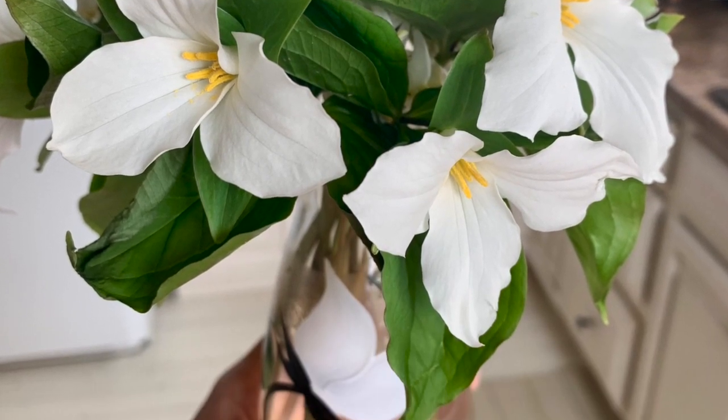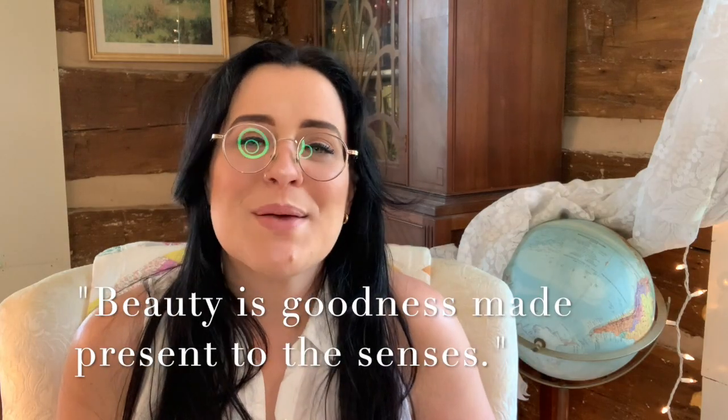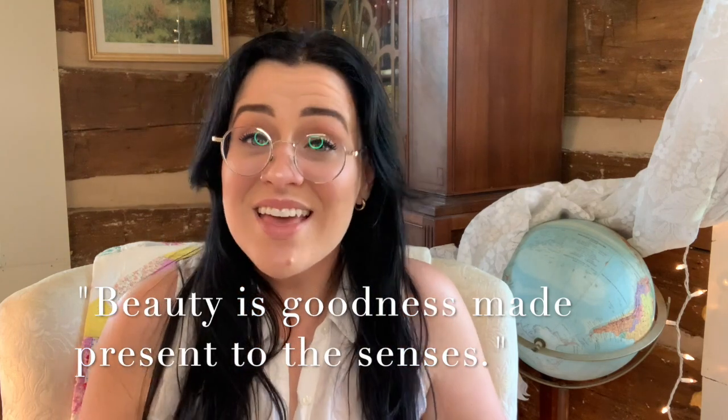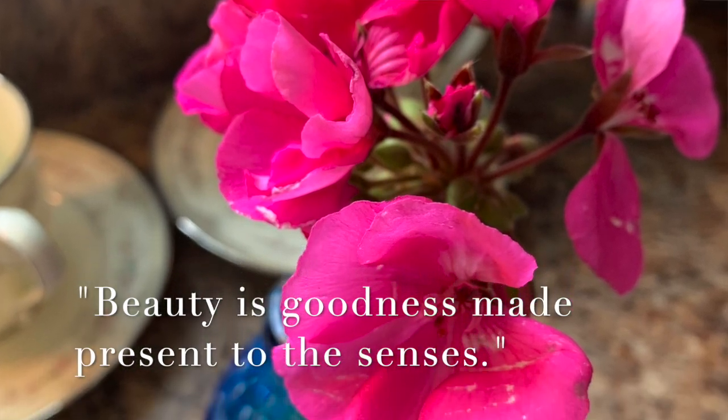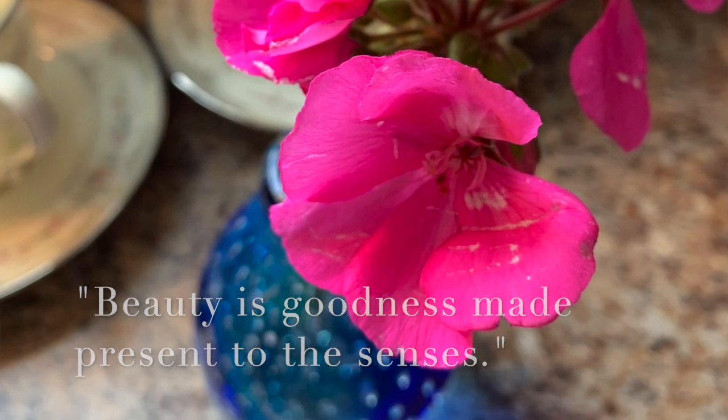And one of my favorite quotes from one of my favorite writers is Dallas Willard saying, "Beauty is goodness made present to the senses." And when I think of that sentence, I think of flowers. That's what my mind goes to. So walking into a room with fresh cut flowers, it just evokes that beauty. It makes you realize that goodness is real, and that beauty and that goodness that you feel, in my opinion, that's a Hygge feeling.